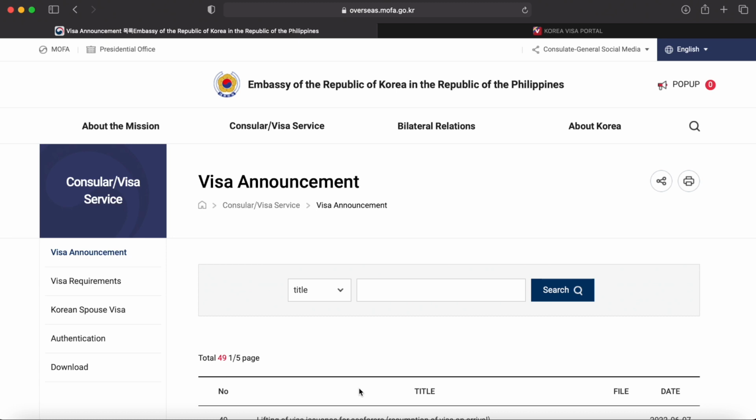I was actually granted a single entry visa as well in 2020, but that was the peak of COVID. I couldn't really go and utilize the visa that was granted to me because that was when all the borders were closed. So really, I was helpless. I didn't have any choice but not to embark on a journey.